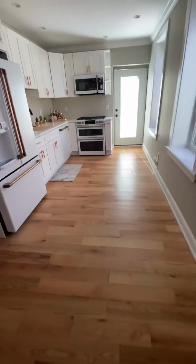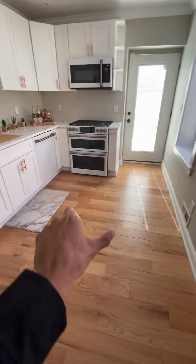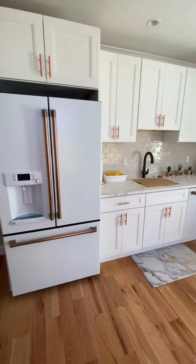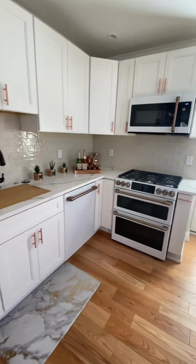So there's enough room here to put an island. You can definitely grab an island. One of them smaller, skinnier islands, put it right here in this area. This is a huge selling point, the accents. Rose gold, gold brass accents.